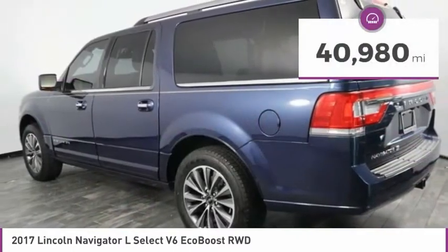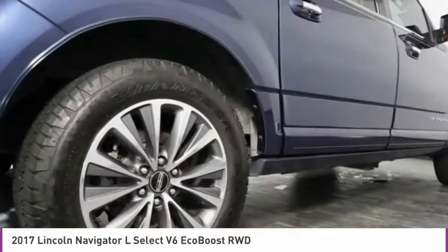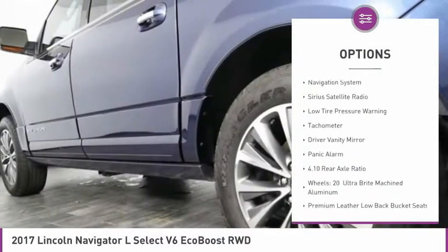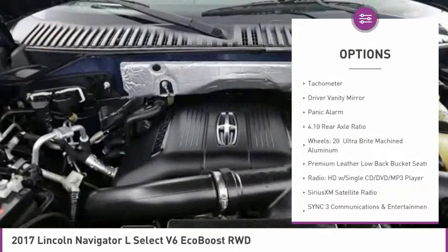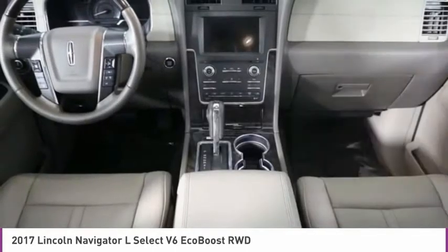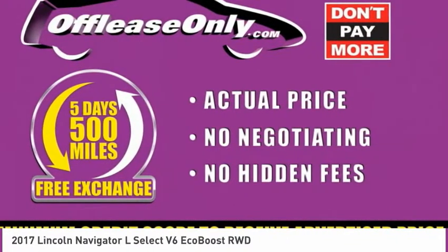This vehicle has less than 45,000 miles. Here are some of this vehicle's great options: electronic stability control, power liftgate, roof rack, 4-wheel disc brakes, navigation system, Sirius satellite radio, low tire pressure warning, tachometer, driver vanity mirror, panic alarm.